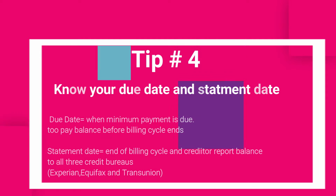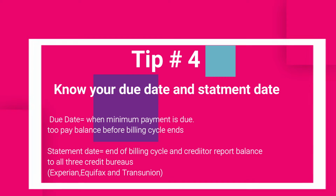Now on to tip number 4. Tip number 4 is to know your statement date and to know your due date. These 2 dates are very, very important when it comes to using credit cards, so you will not have to pay interest on these cards.